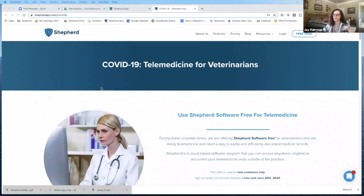Okay. So I'll start out by saying that Shepherd in and of itself is not a telemedicine platform. That being said, with this COVID-19 crisis, we really recognize the need that veterinarians currently stuck at home are having, because they don't have access to the entire client files in their PIMS that's sitting at the office. So they're really having difficulty even if they want to perform telemedicine consults.